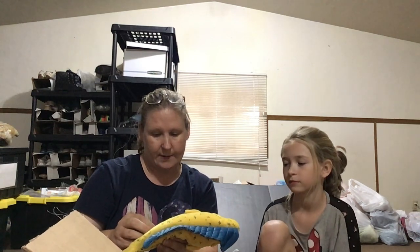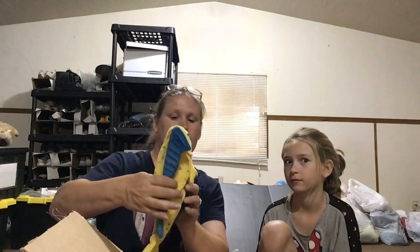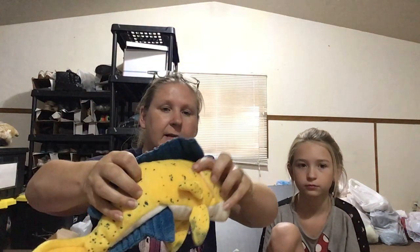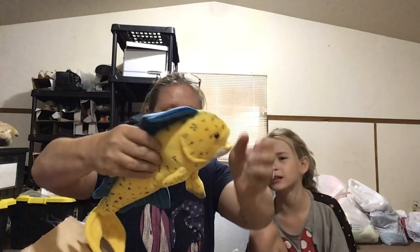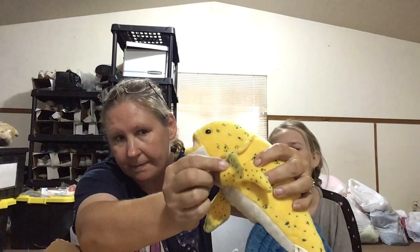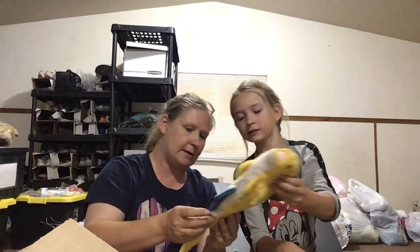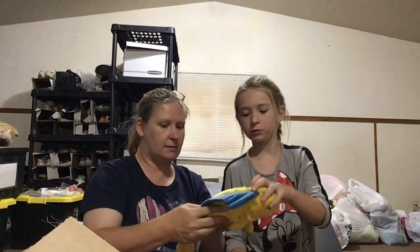Oh, come on, tag. From Wildlife Artists. And it is a fish. He's even got the pink gills on the side. But his fins down here look like they've got something. So I'm going to try to wash it and see. I thought I saw more.